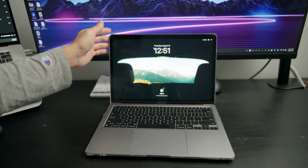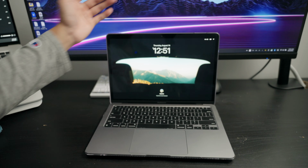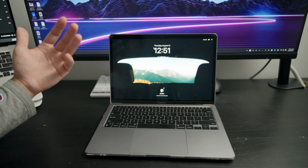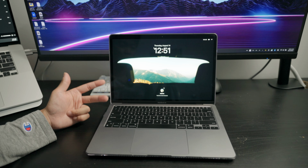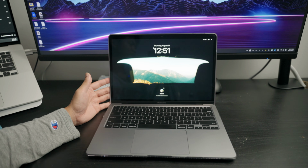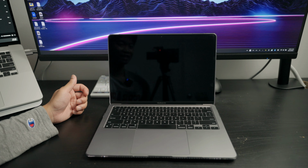As you can see right off the bat, every time you open the lid, it's very, very quick. If you compare that to a regular Intel MacBook Pro or MacBook Air, you could tell that it's going to take some time. This is very efficient, very powerful, and it barely takes any power, which we're going to get into in a bit. I got this for around $360, which I'd say is a pretty good deal for the amount of performance you can get out of this machine.